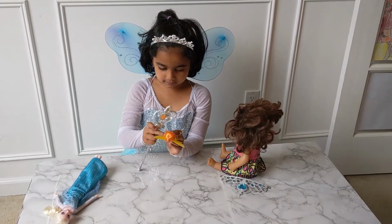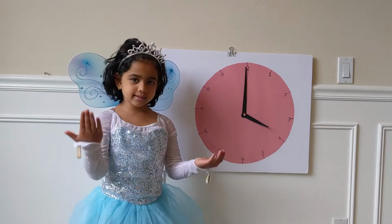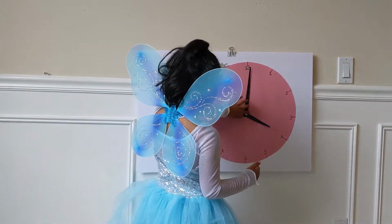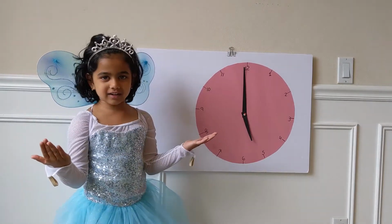What time does the fairy princess play with her fairy friends? At 5 o'clock. 5 o'clock means small needle to 5 and big needle to 12. We did it. That's 5 o'clock.